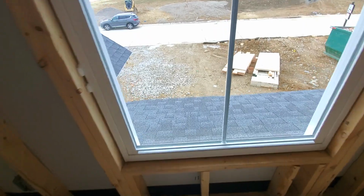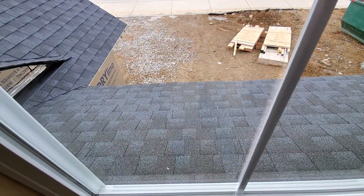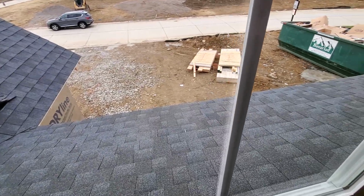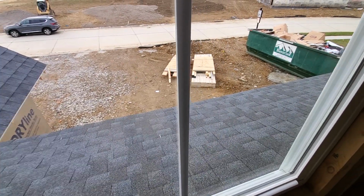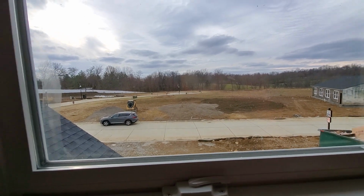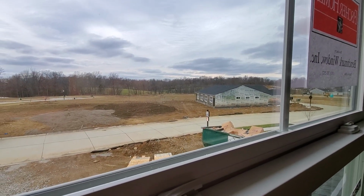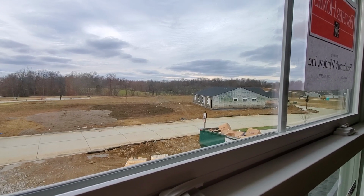You look out, you can see our shingles. Look at the shingles. Shingles look great. They did a really good job with the shingles. We like the color. It looks really good. You can see now that patio home that's built right there. You can see that the roof is on theirs now too.